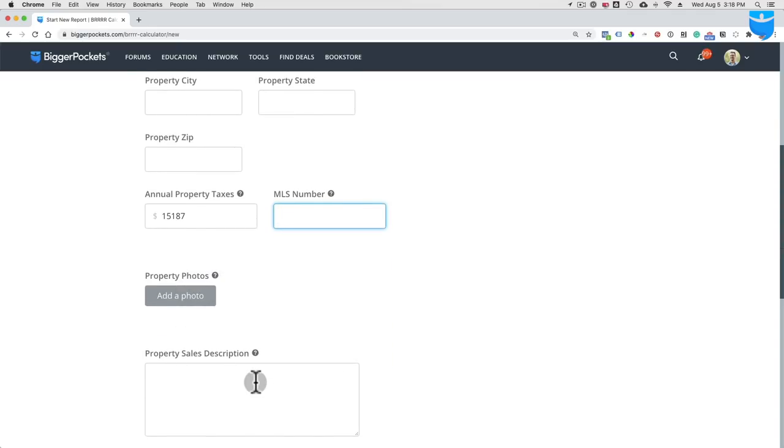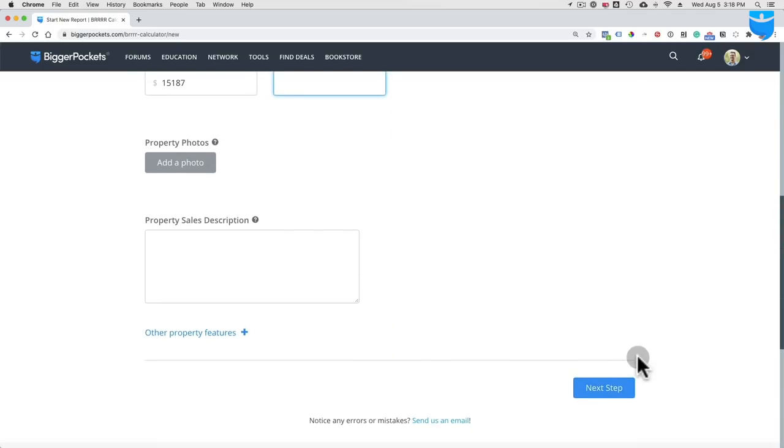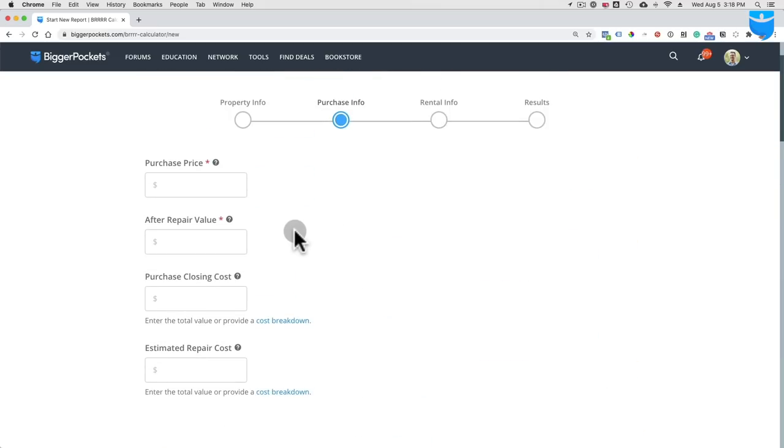And so that's all the data we need on here. Obviously, you can put in more photos and pictures, but for this, we're not doing that. Purchase price. So what did you buy it for? It's been a couple years, so I need to reference my sheet here. We bought it for $2.85 million. All right. Is that the right amount of zeros in there? Yep. I think so.